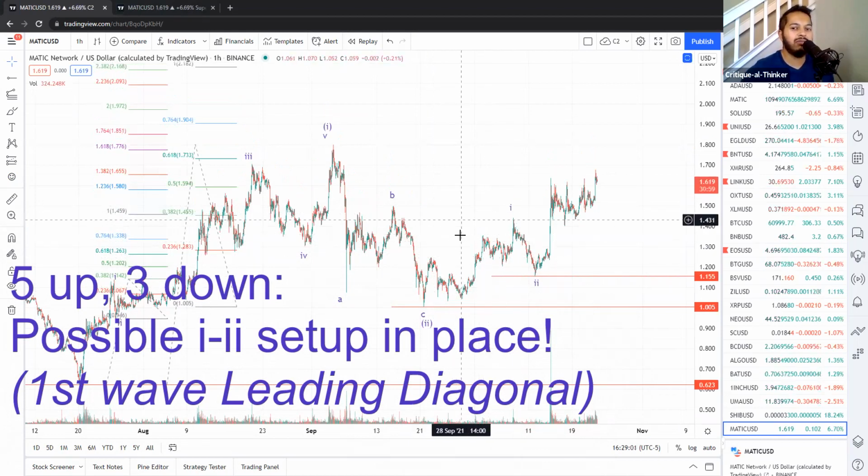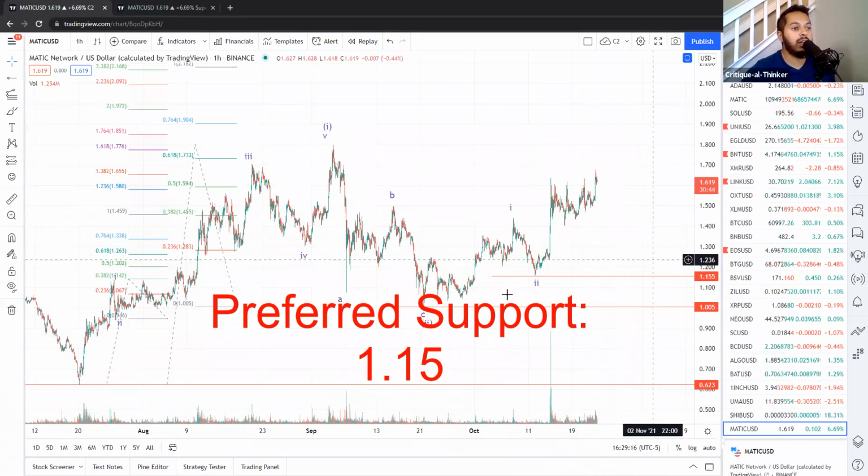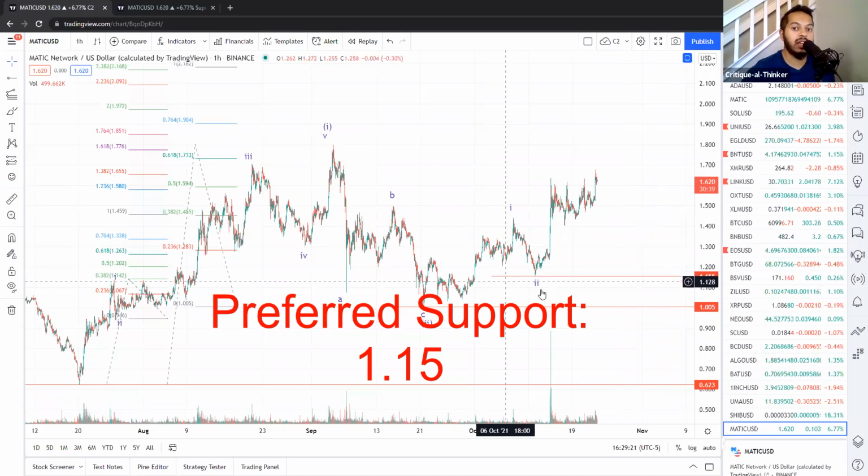Looks kind of like a diagonal, which is fine because we pulled back in a corrective wave 2 and we're off to the races in a wave 3. Because it looks like we're already in our wave 3, I'm going to move our support up to 1.15. So our preferred support would be the bottom of what I'm calling this microsecond wave.